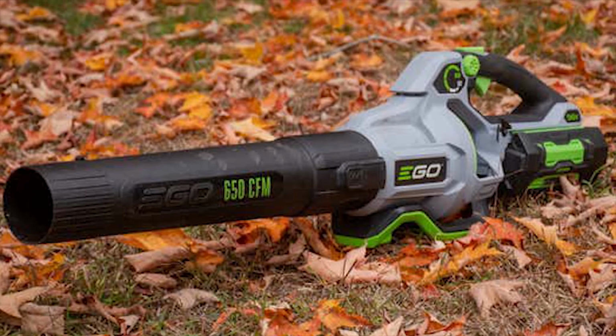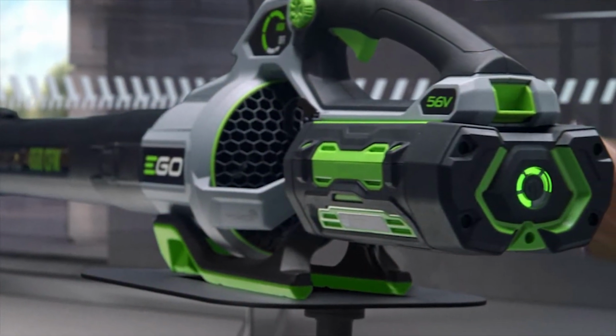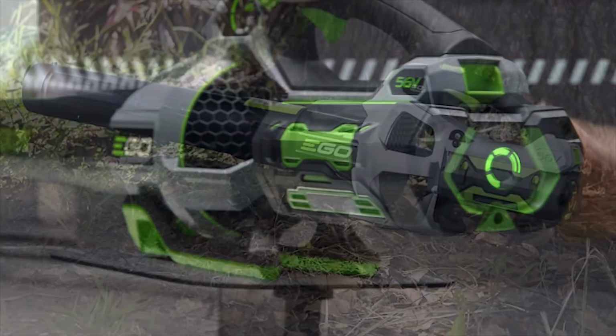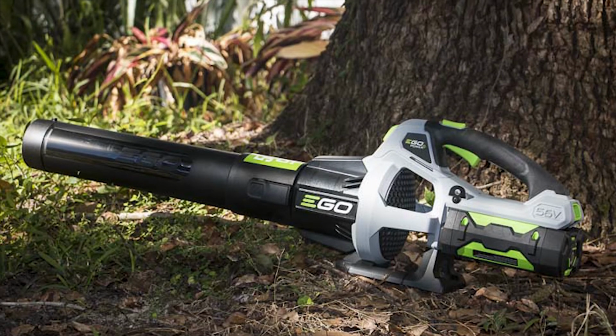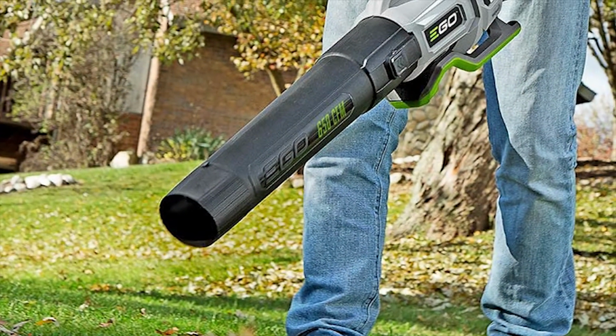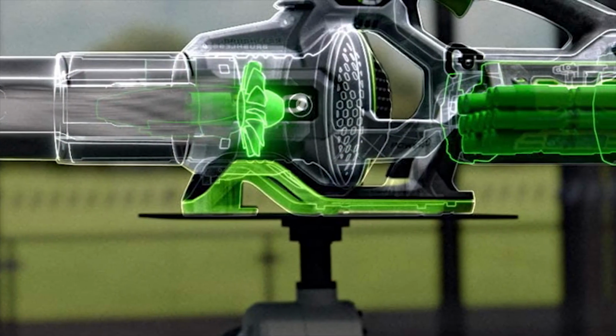And the variable speed control allows you to choose between 225 to 500 CFM for ultimate control. Plus, its high-efficiency brushless motor delivers longer runtime, low vibrations, and extended motor life. It provides 90 minutes of runtime with the included 5 amp-hour lithium battery.